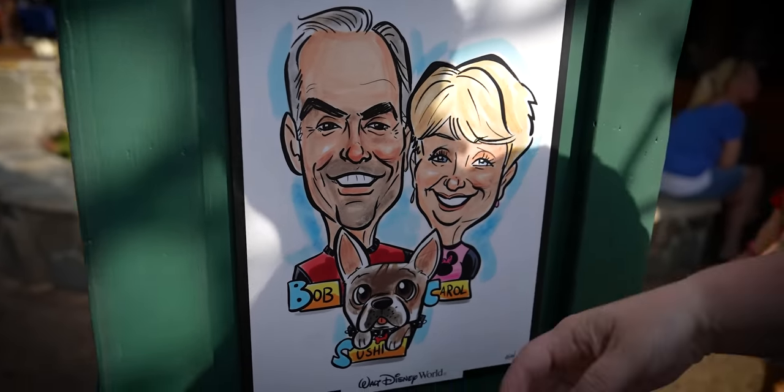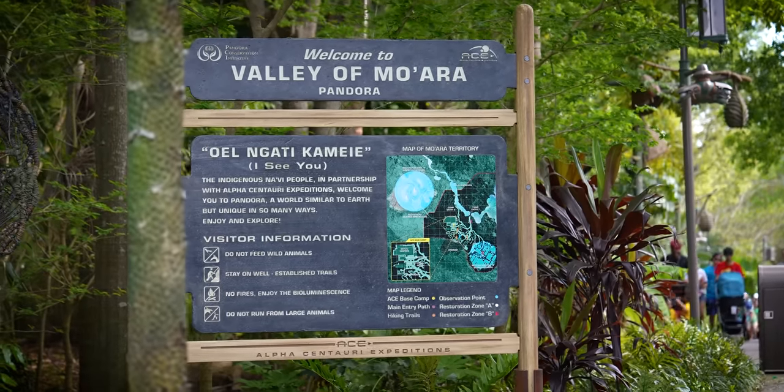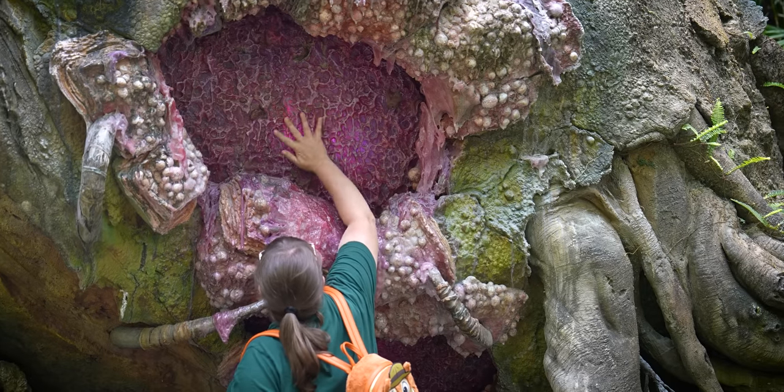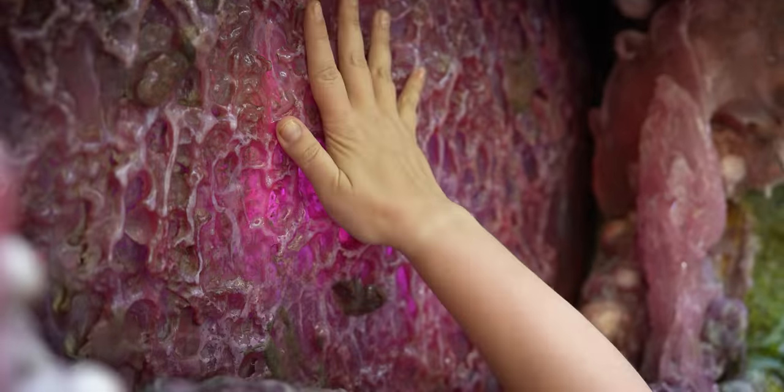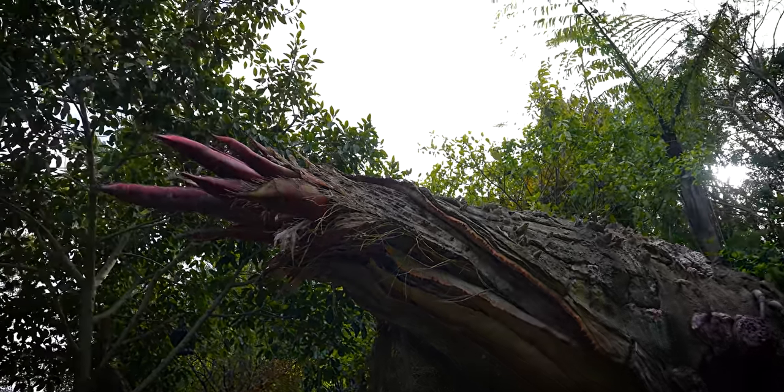I know. Next time. What's the first thing we got to do once we get into Pandora, the world of Avatar? We got to rub the plant. What's it called? I forget. We got to rub the plant. Didn't work. Luckily, I have footage of when we were here for Epcot's 40th that I could put in right now when we did rub it and it did work. We got to rub it.